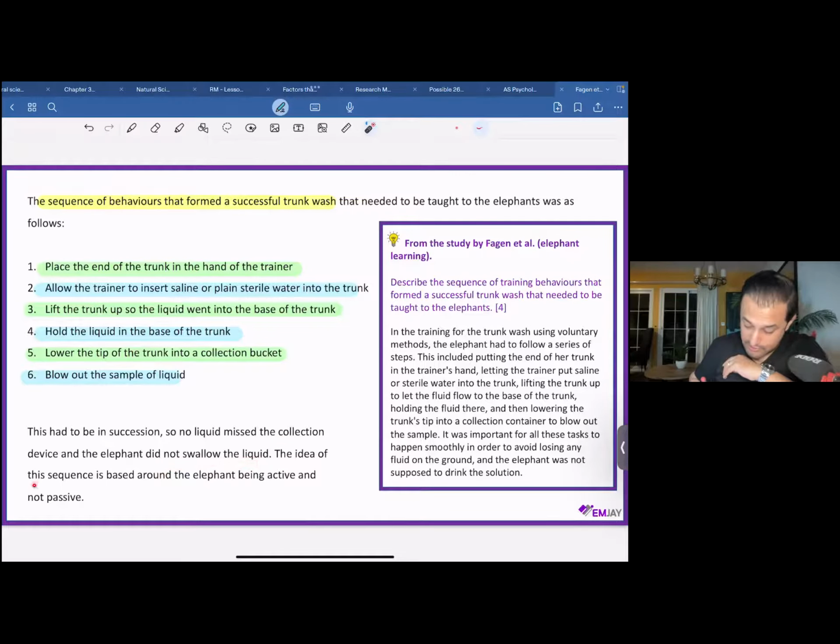The idea of the sequence is based on the elephant being active and not passive. The elephant is being active here because quite a chunk of the work that has to be done is being done by the elephant, and this is what they're being trained for.